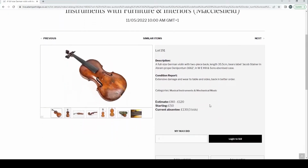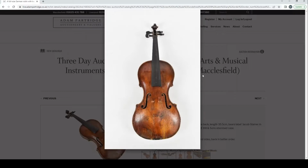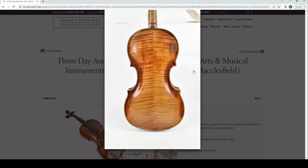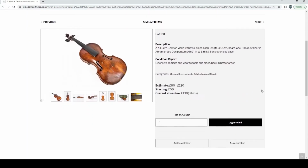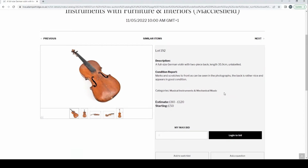Full-size German violin. Best labelled Jakob Steiner in a W.E. Hilton Sons ebonized case. It's actually fairly interesting violin, that. Extensive damage. So 130 already on that, so it's popular. Full-size German violin.